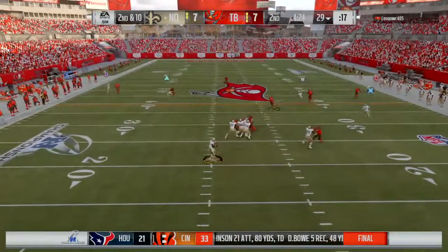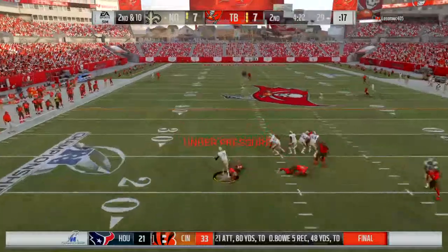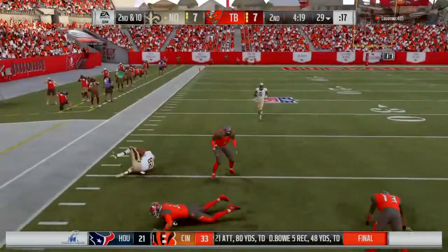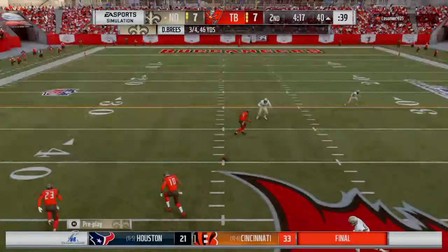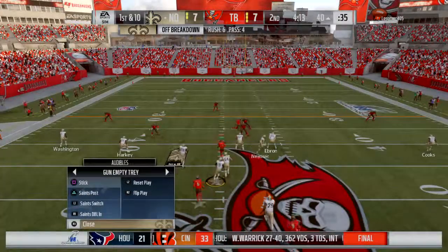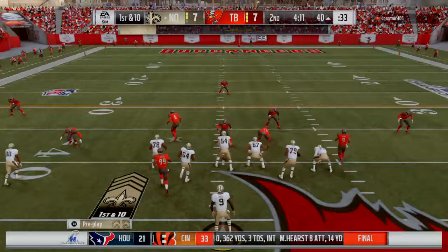Breeze again here on second and 10. Throw left side complete. It's Newman. And they've got it well across midfield, down to the 40 before it's all said and done. That goes for a gain of 31.